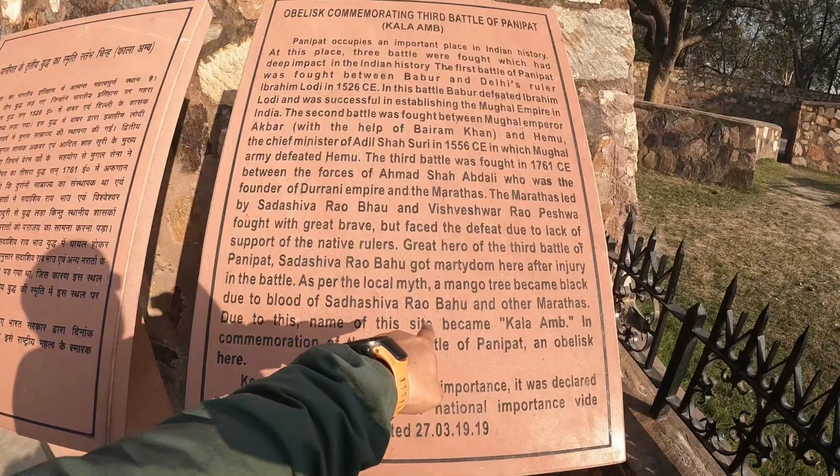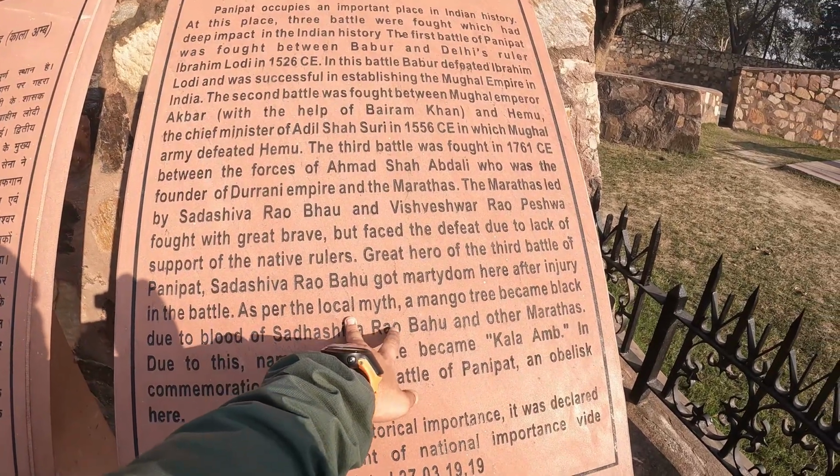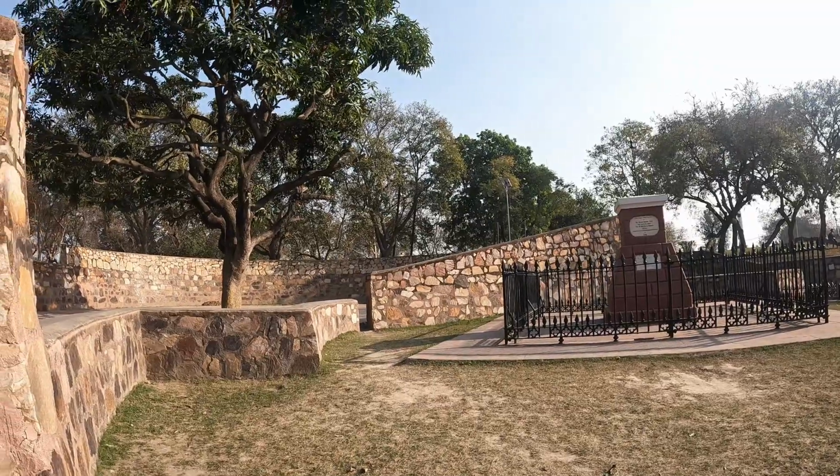I was right about the naming convention. So here it says it's a local myth that because of the bloodshed, the mango tree turned black, and hence the name Black Mango Tree. And that's the obelisk commemorating the war memorial.